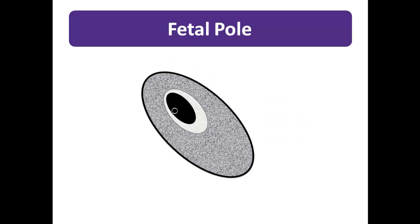The fetal pole is the next visible structure to develop within the gestational sac. The fetal pole begins its development at approximately the same time as the yolk sac, but will not usually be seen until about a week later. Likely we will see a fetal pole around the 6-week mark on transvaginal scanning and between 7 and 8 weeks on a transabdominal scan.